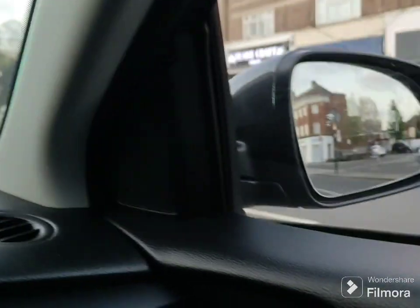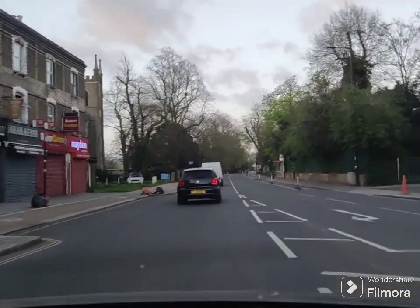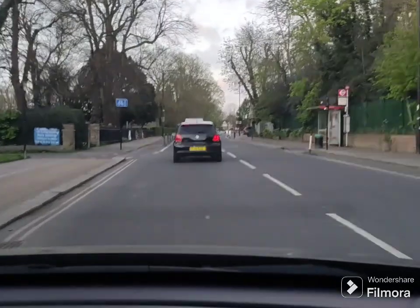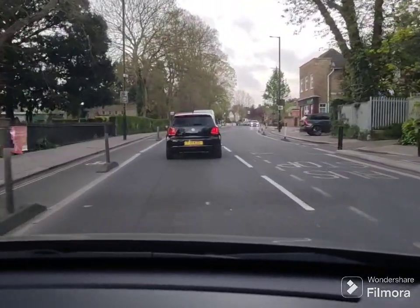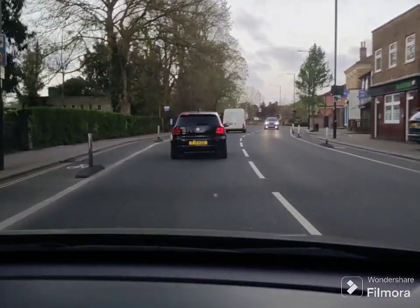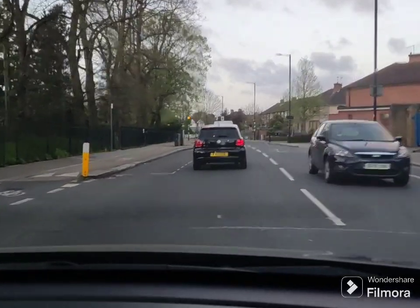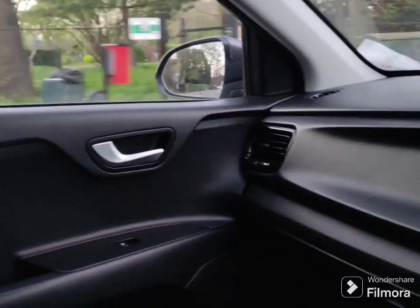And visibility is very good. Mirrors are nice and big, and it's light steering. The steering doesn't really have too much feel to it, but really, Kia didn't design it for sporting pretensions. It's an A to B car, isn't it? And for that purpose, it's okay. The only downside, I just feel like the ride is a little bit fidgety. Other than that, it's a nice place to be.